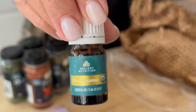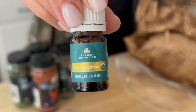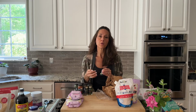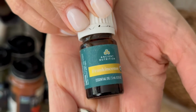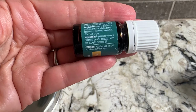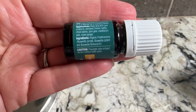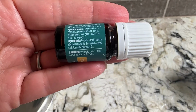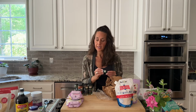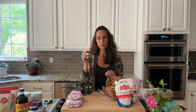This is the Ancient Nutrition frankincense, and I don't know if you know, frankincense is amazing internally and externally. You do want to read about it so that you make sure you put it with the right carrier oil, and especially if you're ingesting it. But Ancient Nutrition, there's different types of frankincense, which is supposed to be more powerful. You can use it orally. It actually kills bacteria, antimicrobial. It's also anti-aging, so you can put it in some of your skincare, and also diffusing it, which is amazing.